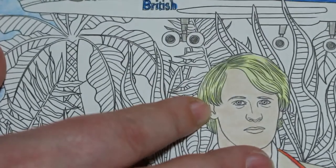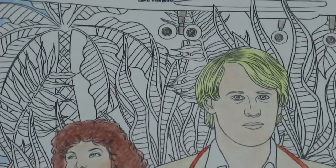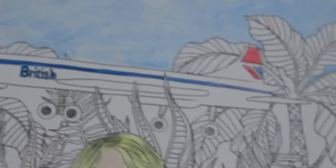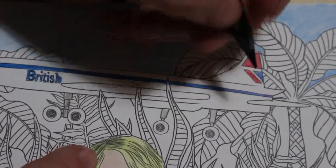There we go. Yeah, so you can only see that. That's fine. But I'm just going to go and change the battery. Be right back. There we go. That's that bit done. So now we're up here doing this. We're working on the Concorde. I'm just going to do the tyres on the wheels. So I'm just going to use Midnight.